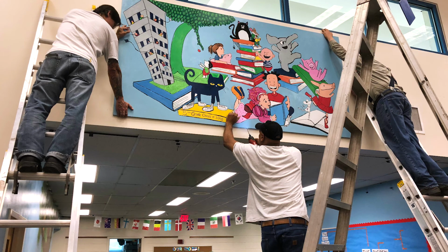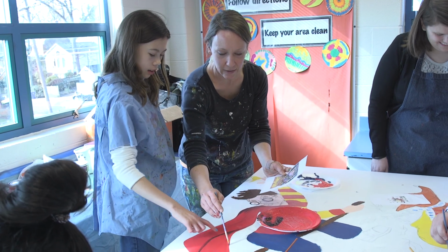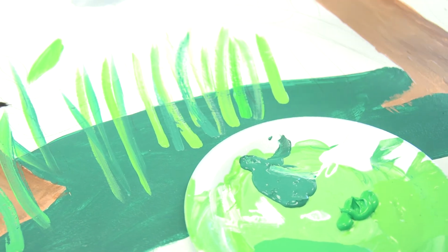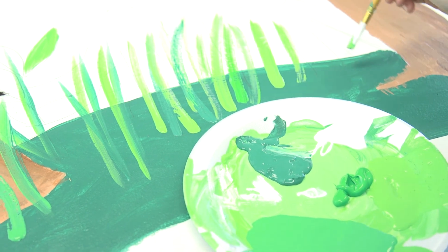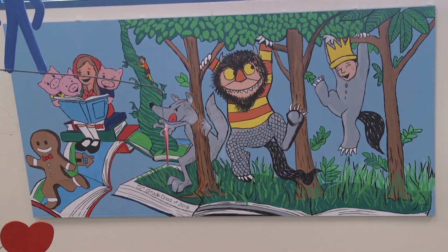To be able to put it up on the wall and know as an entire grade they created this thing together. So not only with their individual classes, but throughout the entire 5th grade, they each had a little portion. And I think the other fun thing is for them to come back and see the work when it's finished and to really feel like they've made a contribution to their school that's going to be there, hopefully for years to come.